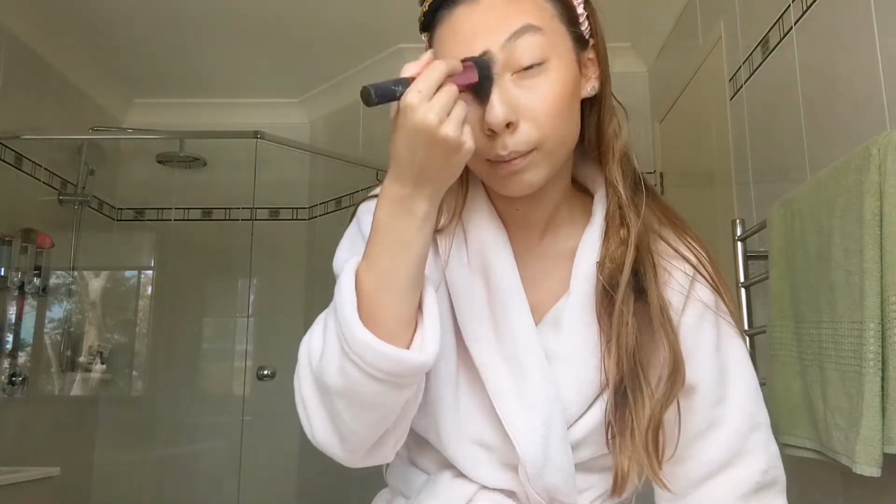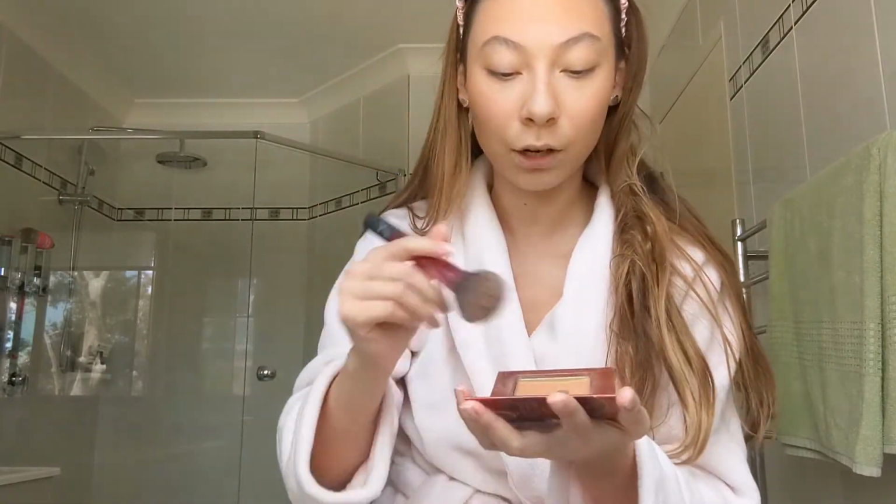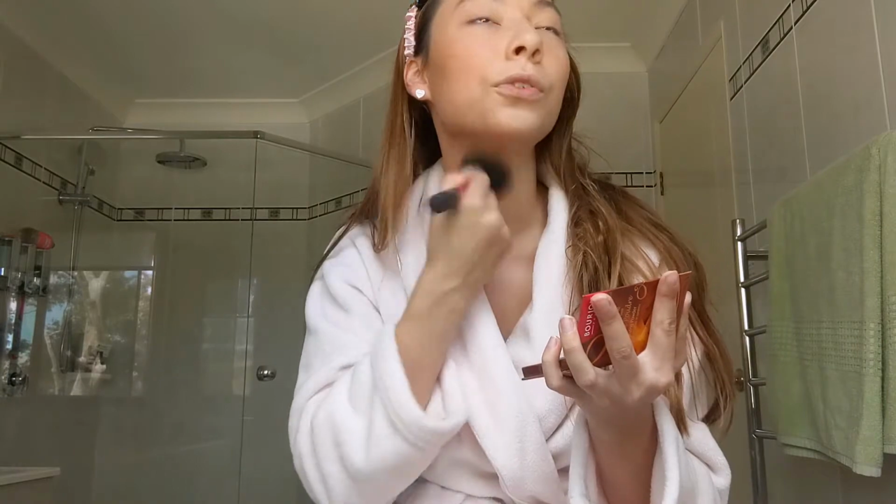I kind of blend it all over my face because it's a very light bronzer for my skin tone, so it doesn't add too much. Oh, actually I want to take it on my neck as well, like on the, what's this called, jawline. Just gives a bit of extra definition.